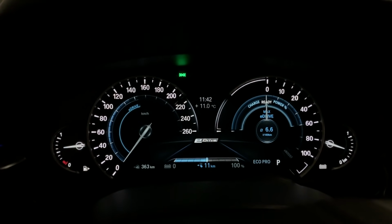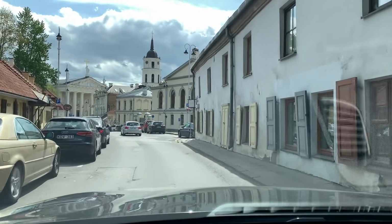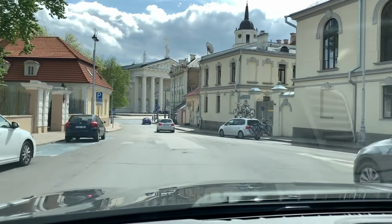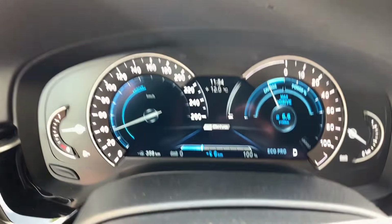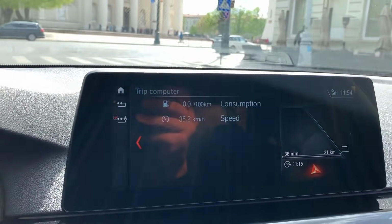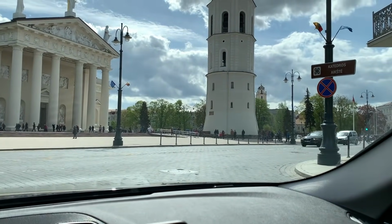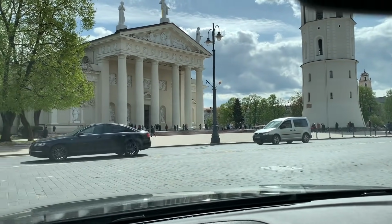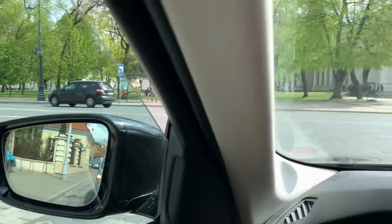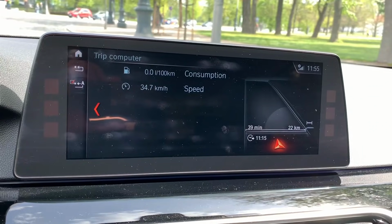Let's see what will happen if I need to go to the center of the city to have a customer meeting or something like that. Here we are approaching the center of Vilnius, the heart of the city, and we still have 6 kilometers of range, and we have done 21 kilometers. You can easily charge here somewhere in public parking, spending 1 or 2 hours, where you can charge the car half or even fully and come back to the office or home without any problem.